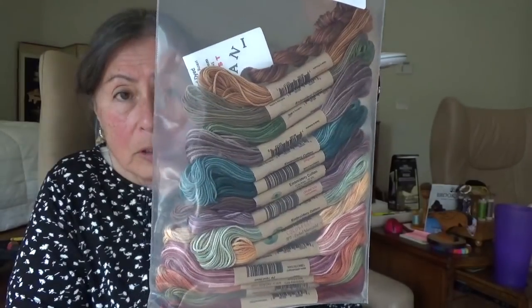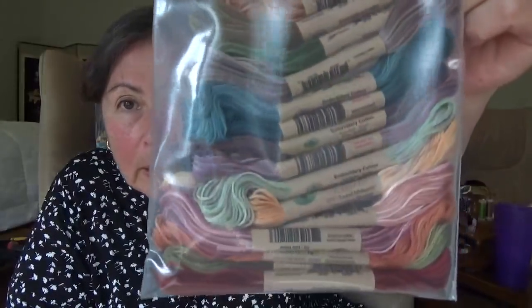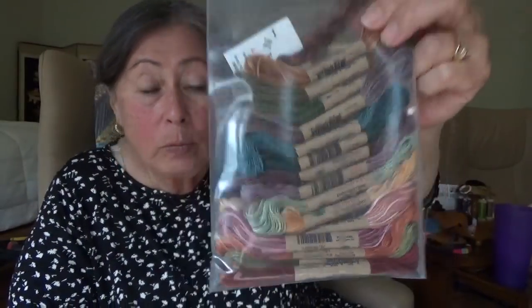And I was so overwhelmed at the time I saw it at the attic that I bought the chart at the attic. But I was going, Valdani thread, what have I heard about that? So then I talked to the girls about the Valdani thread, and it was just all so lovely. Lovely, lovely. So I said, well, it's all packaged together.